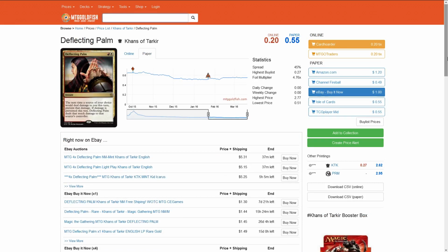This is always really fun to do against the all-out type strategies, like Tooth and Nail tries to do with Emrakul, 30 damage, you deflect it back. That happened to me actually when I was live streaming, I believe, on Twitch. Someone Deflecting Palmed my 30-damage Emrakul. It works okay versus Ad Nauseam. It depends on how, because I believe you can still redirect.